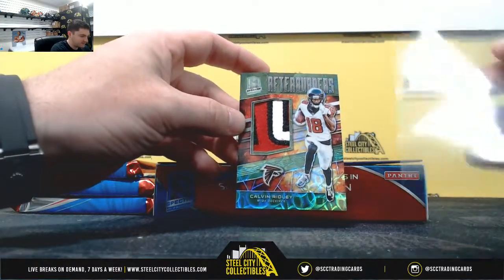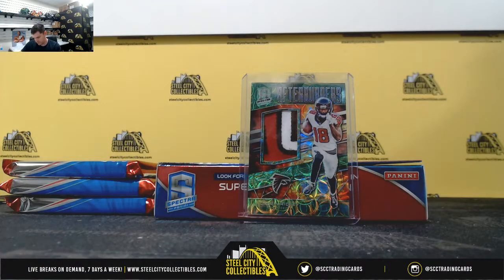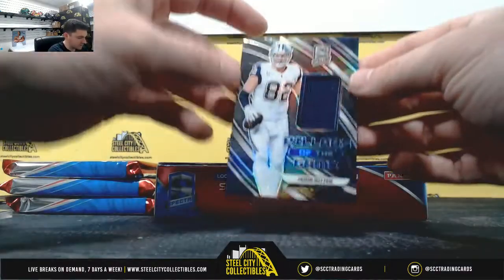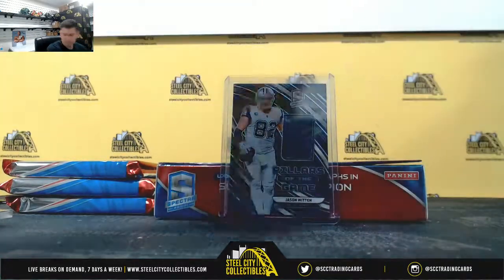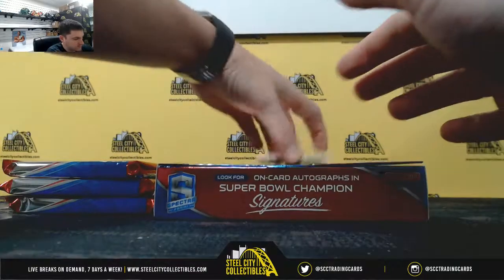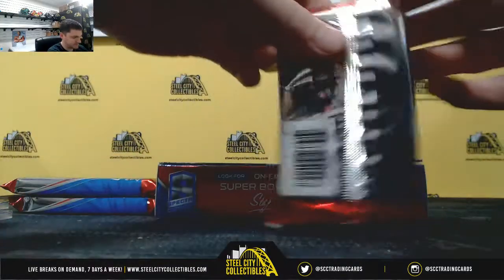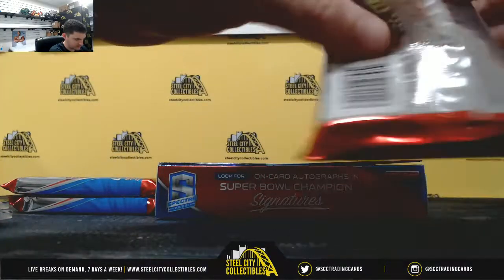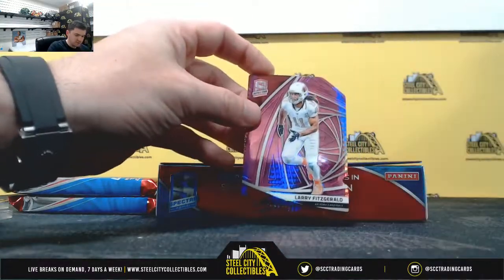Calvin Ridley out of 25. Jason Witten out of 199. Christian Wilkins, redemption. Larry Fitzgerald, out of 20.